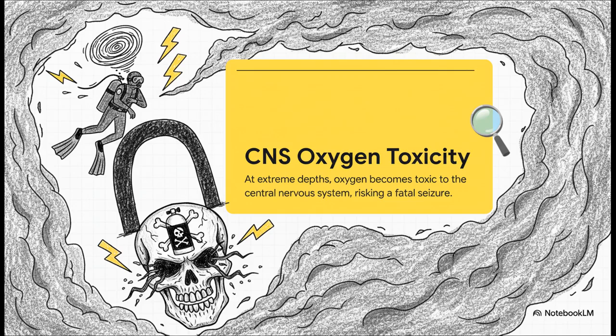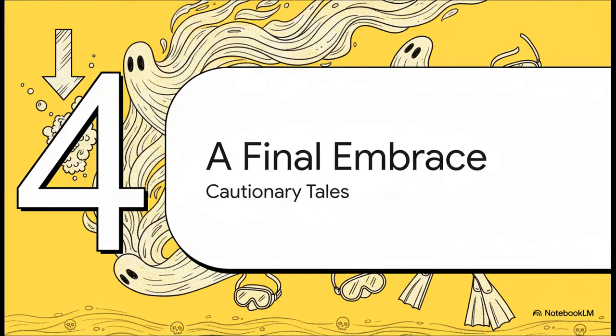Under that much pressure, the very gas that's keeping you alive turns toxic to your central nervous system. The result? A sudden, violent seizure. And having a seizure underwater is almost always fatal. This is where the science and the physics turn into real human tragedy.